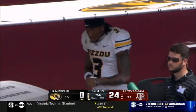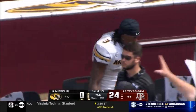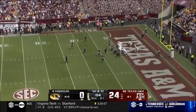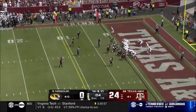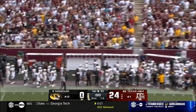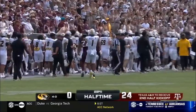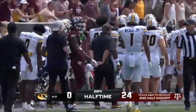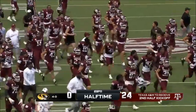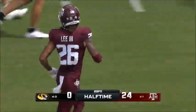And now Missouri and Eli Drinkwitz may be wishing they wouldn't have used that timeout. They got to run one play from the shadow of their own goalpost here. And Cook is just going to launch it to stay out of trouble and hit double zeros. Smart move. Don't want to risk handing it off there, getting to safety. But, man, all Aggies in this first half. You can hardly play a better half of football than that.